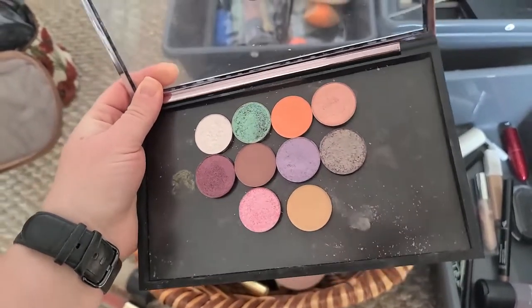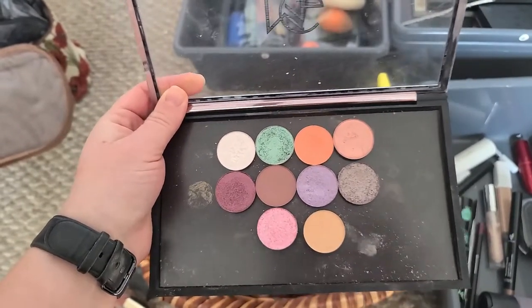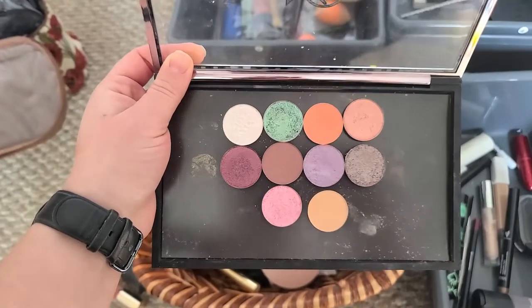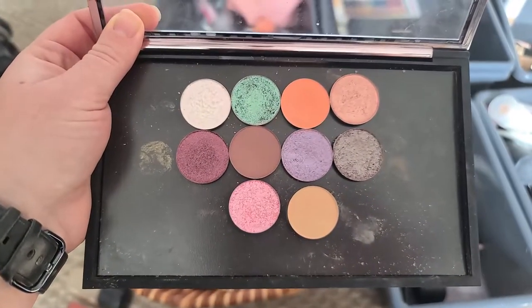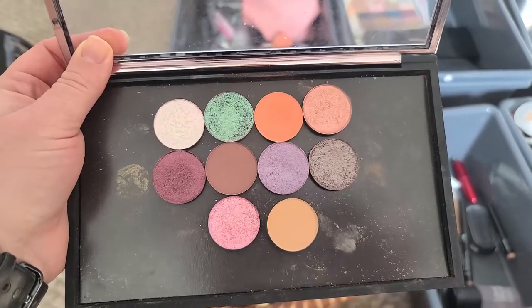It's got neutrals and a couple of duo multichromes, so I'm okay with having a fun colored palette where I might have some shadows that are colorful and more playful. So let's go take a look and see what kind of eyeshadow palettes I have.